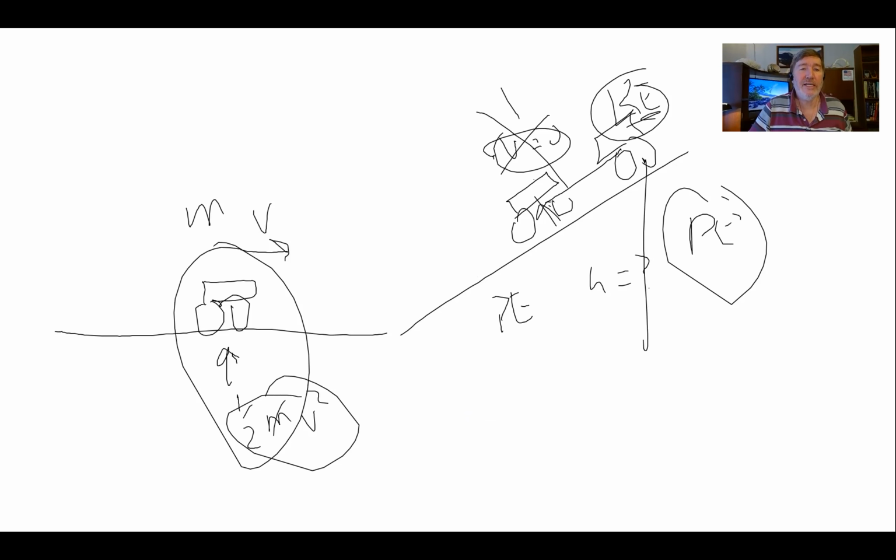So where did the energy come from? Did we just break the laws of physics or what? How is it possible that when they get up the hill there, they end up having more energy than they did at the very beginning? Anybody want to unmute yourself and try to answer that one?